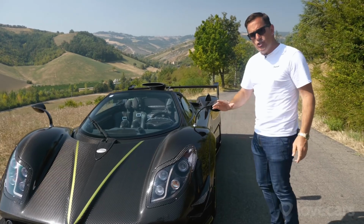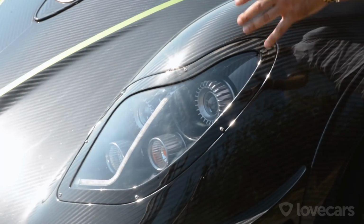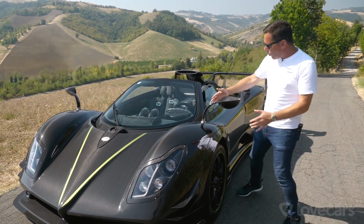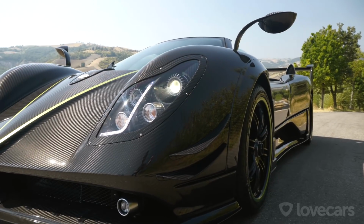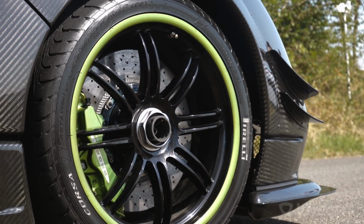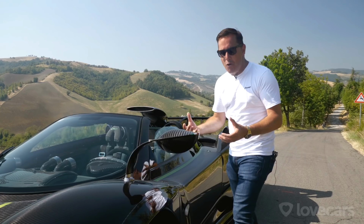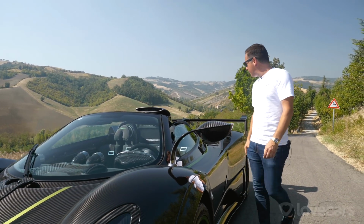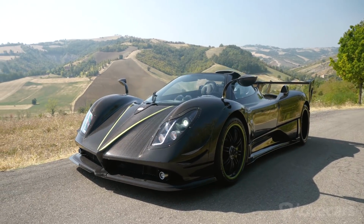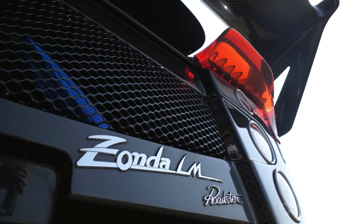But the main difference to every other Zonda out there is these headlights here. So very much Le Mans inspired headlights from racing cars. You've got the wire style wing mirrors. It's got a different setup to a lot of the Zondas that are currently out there. It's essentially a Zonda Cinque Roadster, but with some extra oomph and definitely some extra design features as well. As you can see down here, they call it the shark fin at the back of the car. And of course, how can I forget about this spoiler?